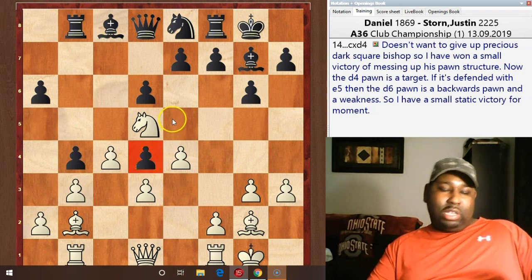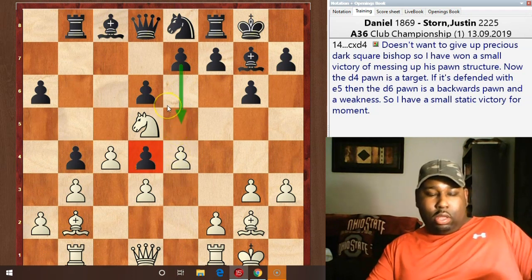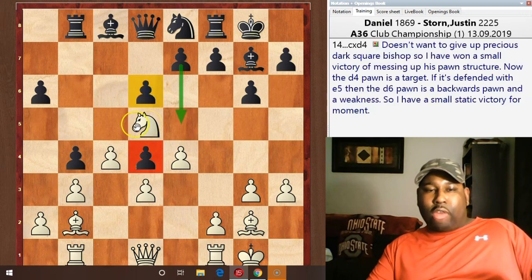And then even if he decides to play e5 to protect it, now his d6 pawn is going to be a target. And then I'll go after that at some point, whenever the time is right. It's a static weakness that he'll have for the remainder of the game. His pawn structure will forever be flawed. So it's just a little small minor victory.